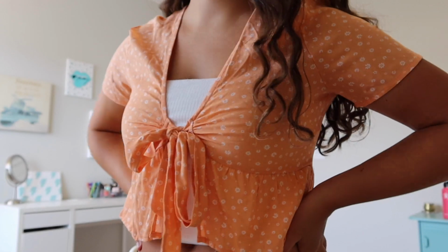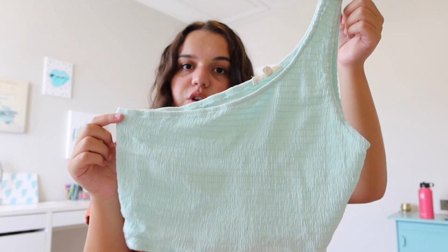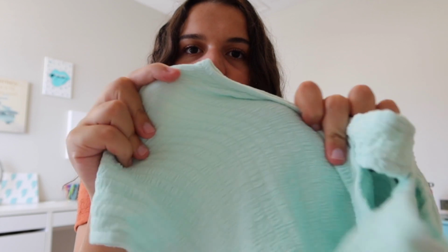The first thing from pacsun that I have is this orange tie-up shirt. It has like white flowers on it and it's so pretty. I love it. The next thing is just this plain white shirt. I thought this would be really cute to wear in the fall with like black jeans. And then I got this like mint green one shoulder shirt. It's like a stretchy material.